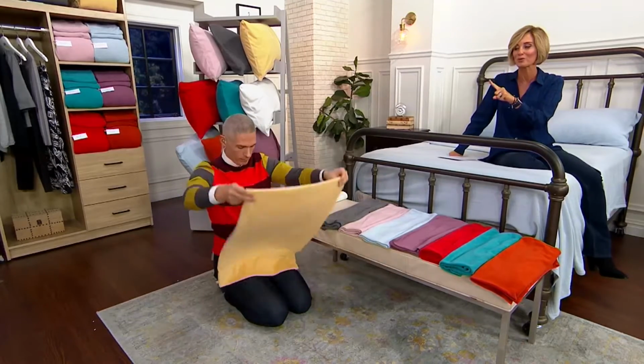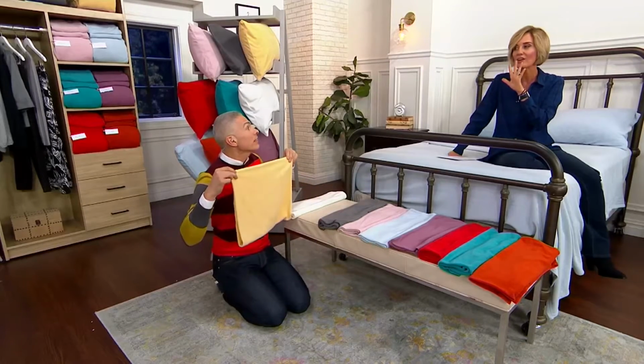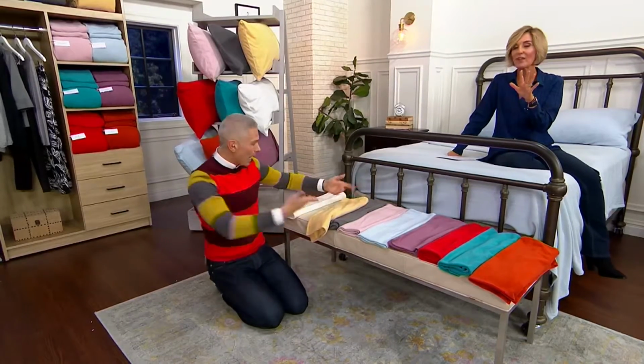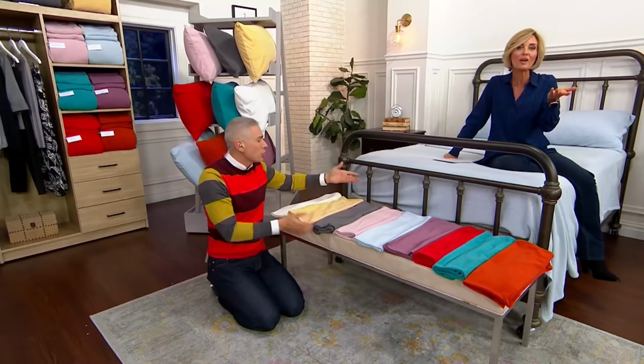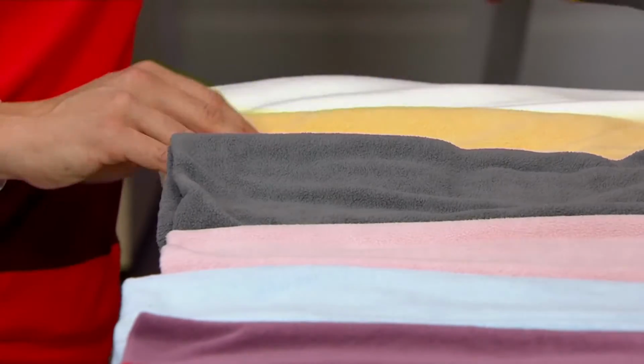We just put our older set on the kids' beds. Are they in heaven? They're in heaven. And by the way, they never get old. You will never get rid of these sheets. You just want to get more and more colors. You never find a price on sheets like this.